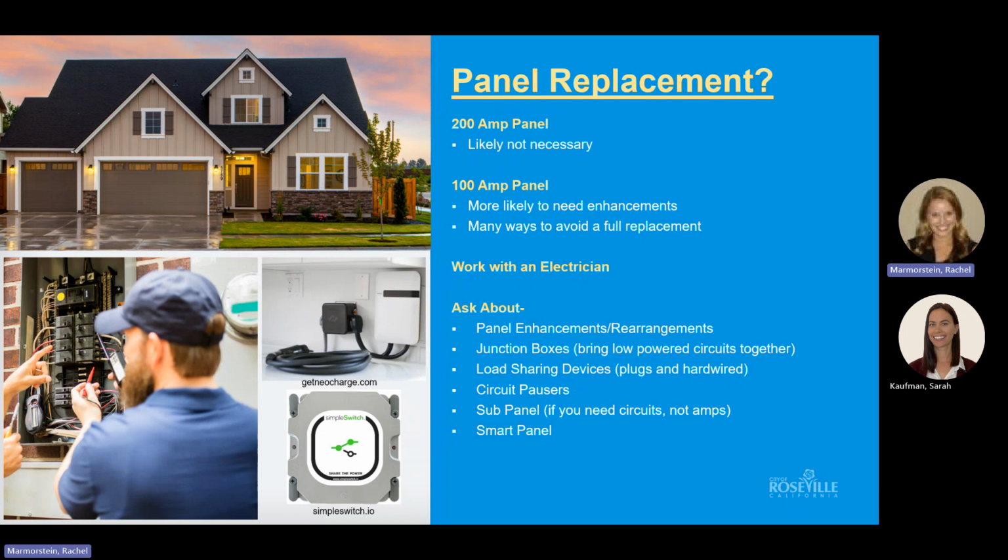So if you're on a budget or completing an appliance replacement where you don't have time to take on the additional project of a panel replacement, then you can ask your electrician for other solutions that could help you avoid a full panel replacement. So some of those items are listed here. You may just need to rearrange your panel's breakers and maybe install tandem or slim breakers. You might be able to bring low-powered LED lighting into one circuit.